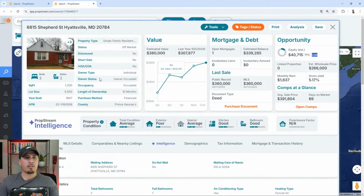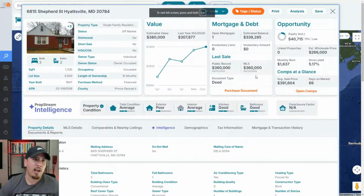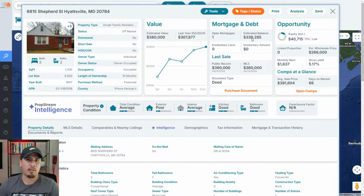And this is good to look at, guys, because if you are speaking with somebody and they have low equity, they're not going to be really flexible on price. They can't be unless they wanted terms or whatever. But you want to be speaking with people that have some equity. I always recommend at least 30% equity. Anything lower than that, even if they want to sell, they might be upside down. We don't know.